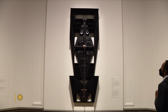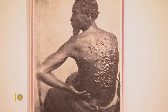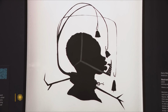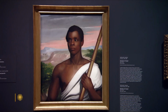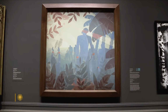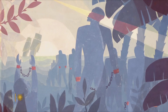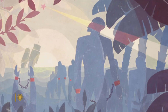The first works in this show focus on some of the cruelest aspects of slavery, like this photo from 1863, or this 2009 etching by United States artist Carol Walker, depicting a slave wearing a brutal restraining apparatus. There are portraits of important figures like Joseph Sinkay, who led the 1839 revolt on the Spanish slave ship Amistad, and abolitionist Harriet Tubman. This 1936 work by Aaron Douglas, a leading painter of the Harlem Renaissance, illustrates both the agony of Africans being marched into slavery and the everlasting dream of freedom.